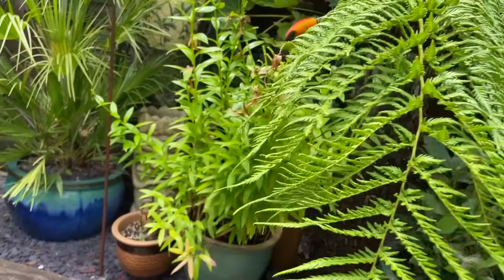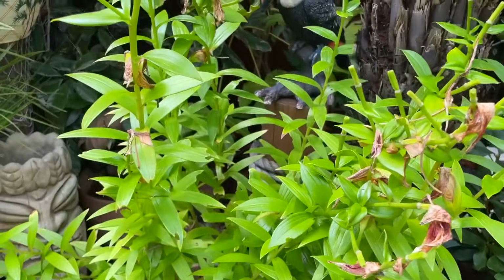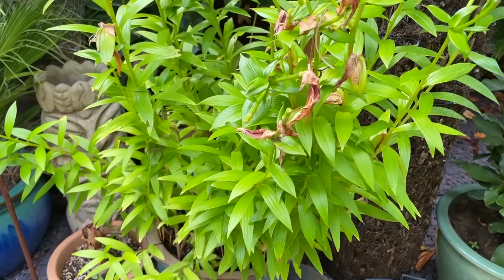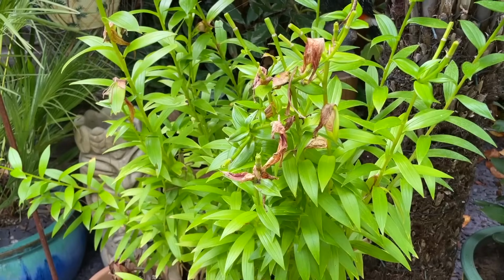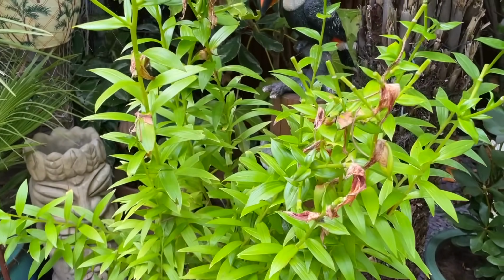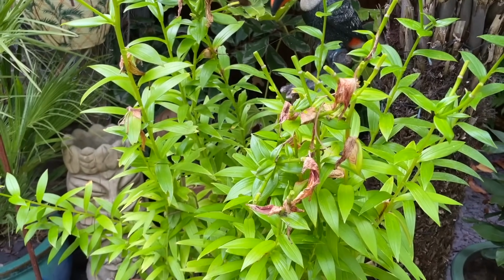My Lily Hotel California has just finished flowering, unfortunately. It's so beautiful, it's one of my favourite flowers, but they just don't last very long. And we had some wet and windy weather last week and it just literally blew all the flowers off, which is really sad. I'll attach a picture of what the flowers look like on the screen for you. But I wouldn't really have it in my top 5 just because the flowers just don't really last long enough.